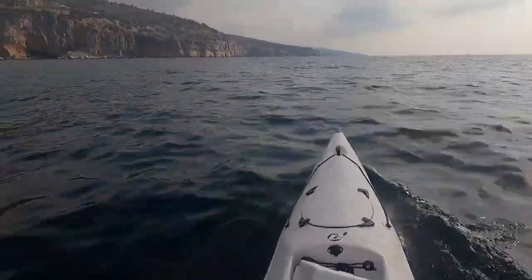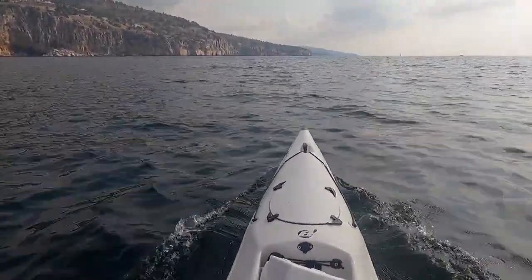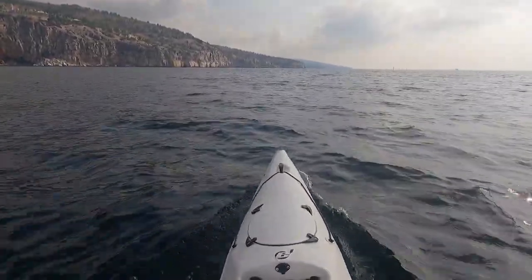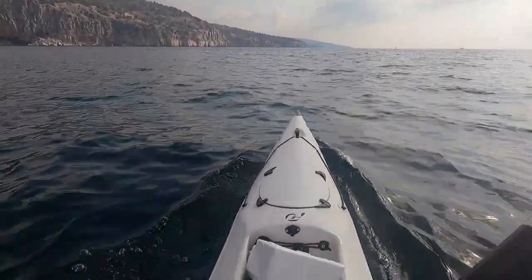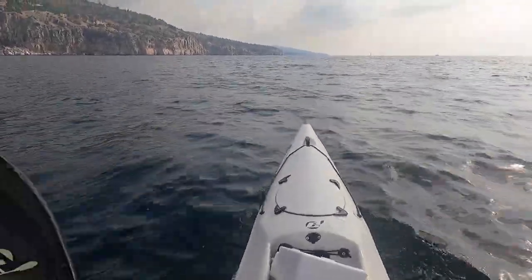And we are in the open sea. The sea is very good. And I think that I have some wind in my back this time. So it will be favorable for me, hopefully.